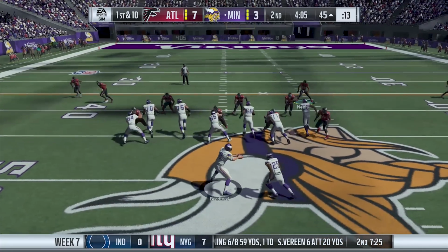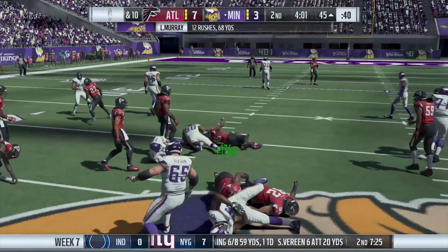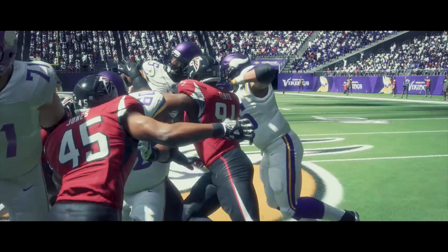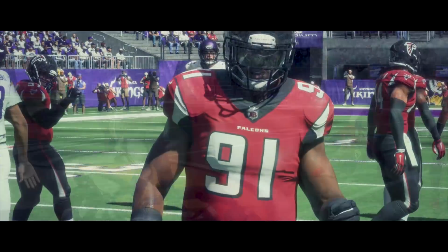Looking at 1st and 10 from the 45, Bradford hands it off to Murray, and there you get to see that vaunted Falcons run defense that you've seen all season long. And this time it's big Sharif Floyd making the play from the D tackle position. As he's already engaged with the center, he's still able to rip out that big left hand and bring down the ball carrier.